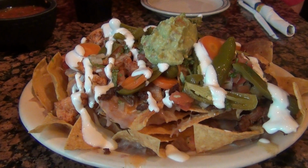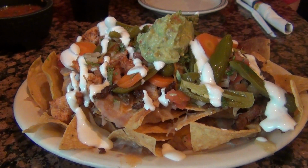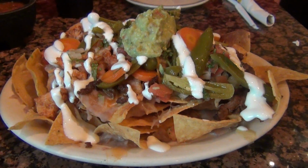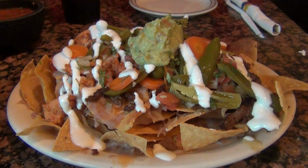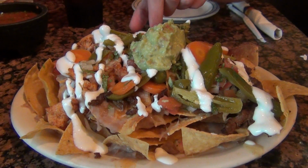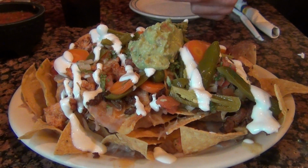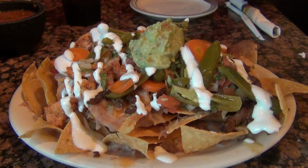This is the Appetizers nachos. It comes with chicken and beef because we got it as a mix. Anything else? Well, what I noticed is it even comes with carrots. Well, those carrots were from the jalapenos. Oh, nice. Looking forward to that.